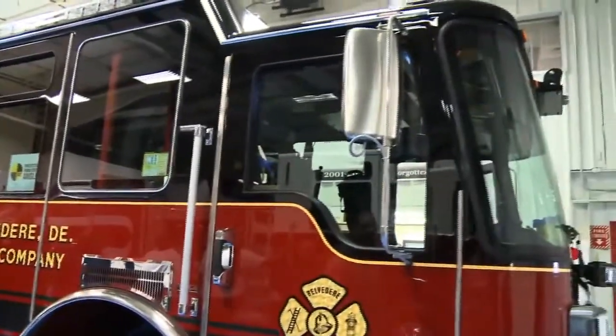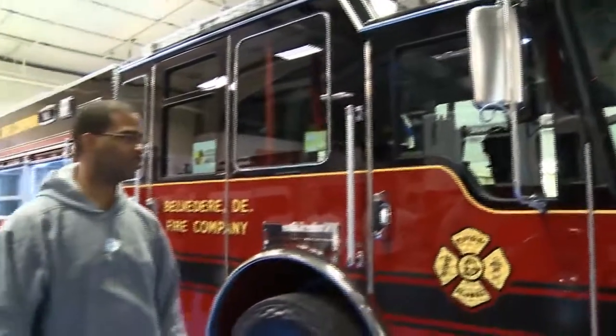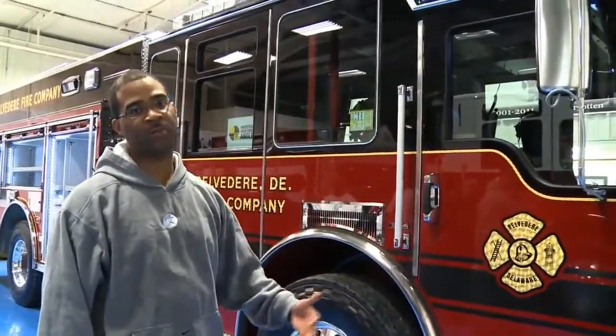Vaughn Ryder, Belvedere Fire Company. I am the chief. We are here for final inspection on our Dash CF Pierce Puck. This truck we bought because we were downsizing our department. The Dash CF fits our needs.